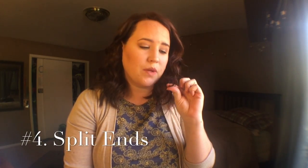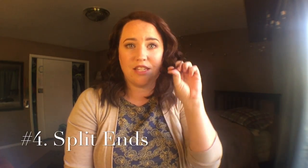Alright ladies, last but not least, number 4, split ends. If you've got 20/20 vision or you have glasses, you can see them. You can tell when the end of your hair is getting split, and I know so many girls who are desperate to grow their hair out, and so they do not want to go in for a regular trim. I'm talking like every 2 or 3 months getting a half inch trimmed off their hair.